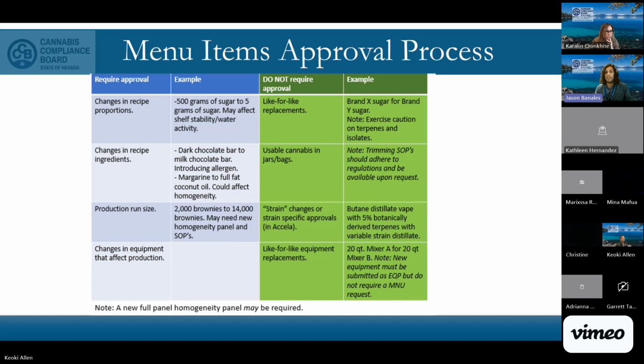And just a note, some of these changes may require a new full panel homogeneity test, but your inspector will look at that and let you know if it is required, because sometimes we'll allow you to keep the same one if everything's still equivalent.